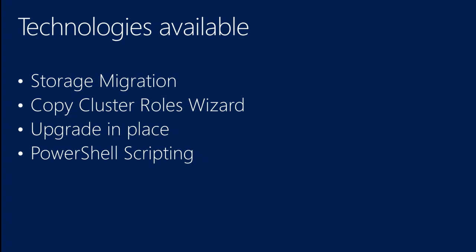The other thing, which Rob is going to go into much more detail on, is the copy cluster roles wizard, which has had previous names before. But essentially, the ability that we have to move a cluster configuration, a set of cluster resources, from one cluster that's running one version to another cluster that's using another version, okay? We also have the ability to even do this by messing with the cluster that you currently have today, splitting it, doing all kinds of fun stuff, and that is what we mean when we say upgrading in place. So the copy cluster role wizard also applies there. I'm going to go into some detail.